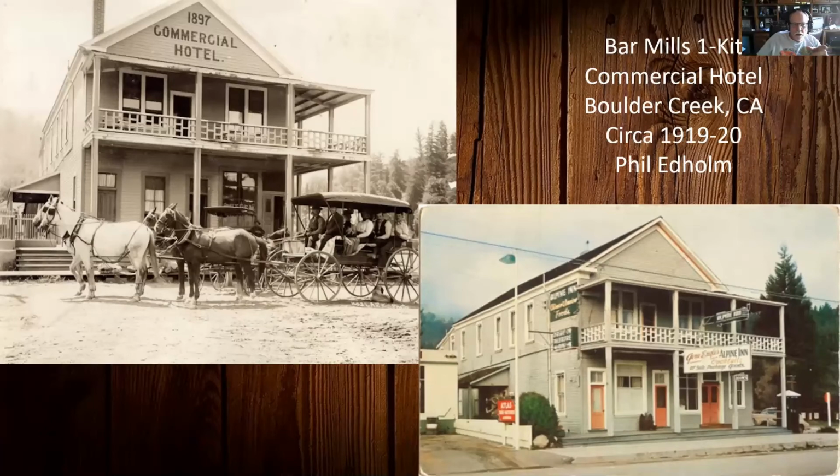The one at the left seemed to be taken about 1905, 1906, somewhere in there. The one on the bottom right was taken, I believe, in the 50s. It actually closed, I think, in 53 or 56. It was torn down and they built a supermarket there. It's just amazing they kept the same railing that long. Yeah, I like those two pictures together.